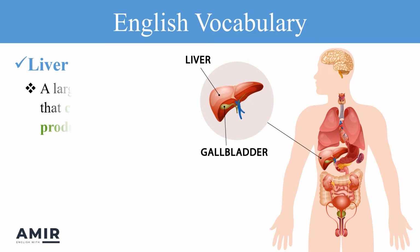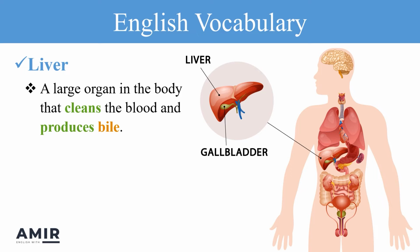Liver. The liver is a large organ in the body that cleans the blood and produces bile. Keep in mind that the organ is a part of the body with a specific function, and the bile is a liquid produced by the liver that helps the body digest fats.